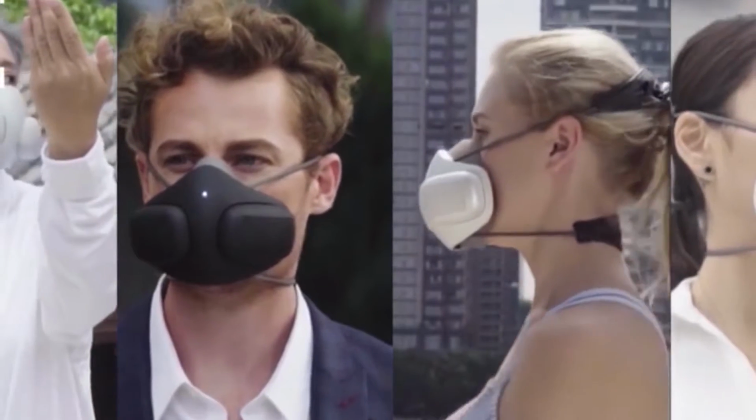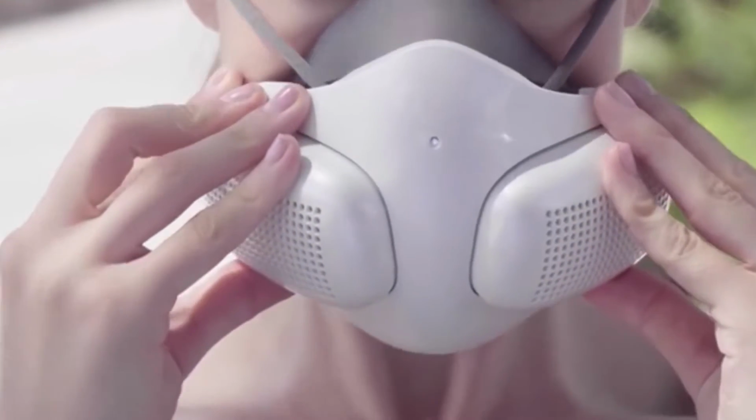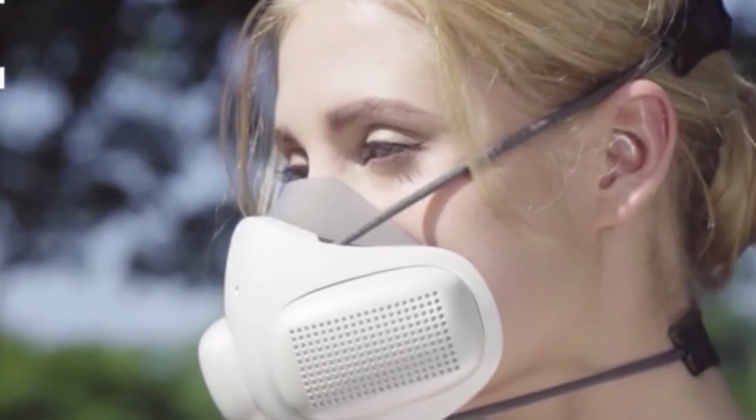Below you will find the top 5 innovative face masks that are comfortable, breathable, reliable, and relatively affordable. So, let's check it out.